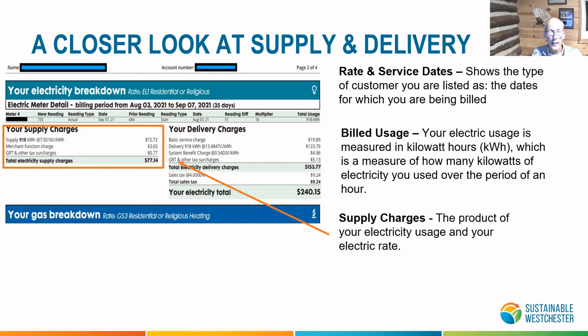Then there's the taxes. They're going to be popping up in different places on different lines in this bill, and unfortunately, the way they're presented may be a little different if you're with an ESCO or you're with Con Ed, but in fact, they're the same. The same charges are always assessed. So you see this GRT is one of them. That's the gross receipts tax.